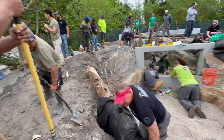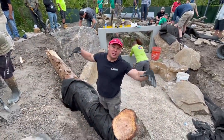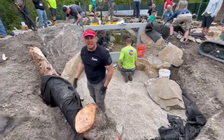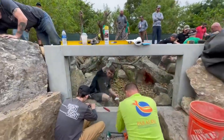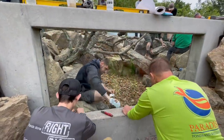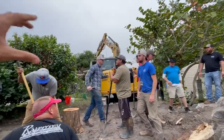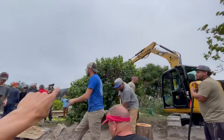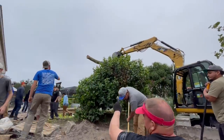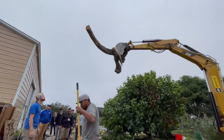Holy crap, I guess you guys found the spot you want to put the log. Yeah, this is not your big bridge one, but this was. That's awesome. We got guys down in there right now cleaning up the glass, making sure it looks perfect for the water to come in. There is a lot going on. The big log that we just picked is coming over everyone's head, so watch out. There it goes. That's a big boy.